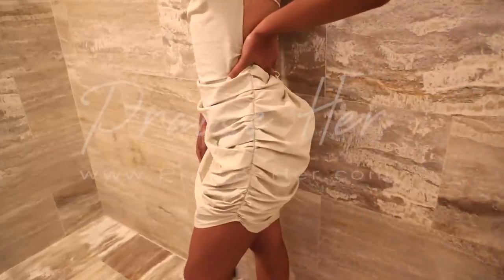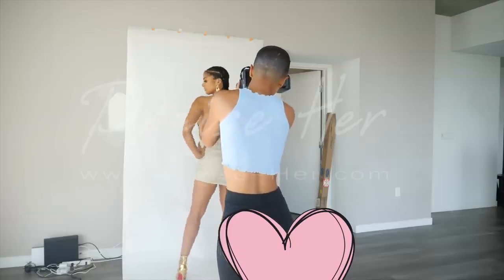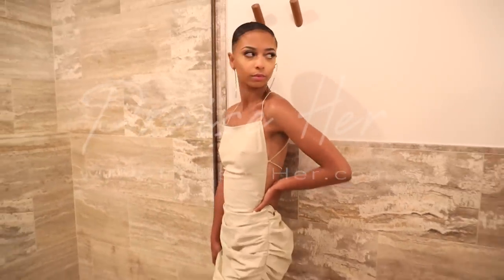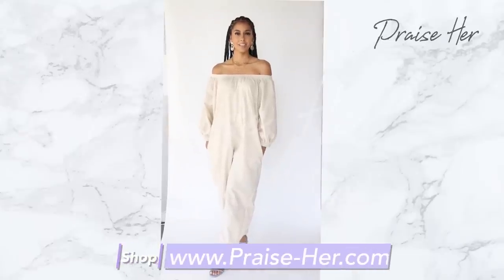This is a good dress to wear with sneakers, a good dress to wear with heels, somewhere on a resort, somewhere for date night, something that you can wear with a jean jacket. Super versatile, and the color and the fabric is amazing. This is something that you're gonna actually have to feel for yourself, but it's a look.